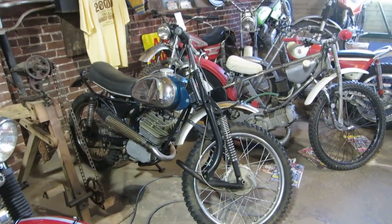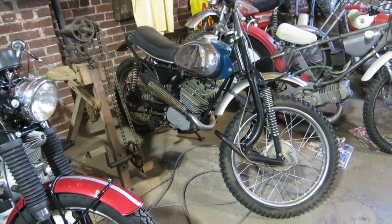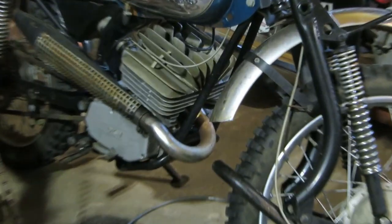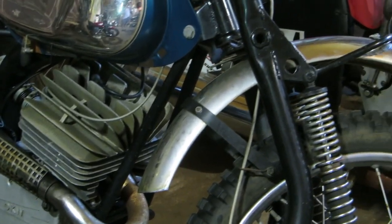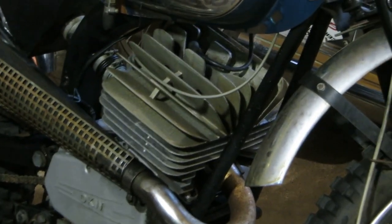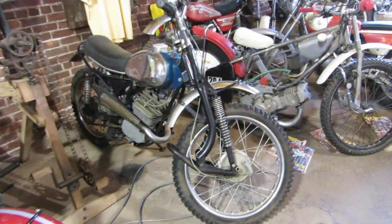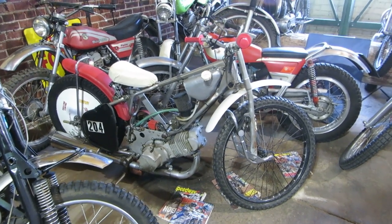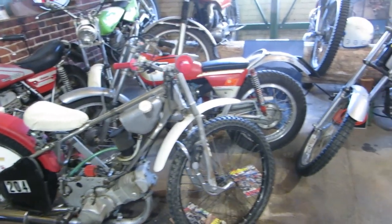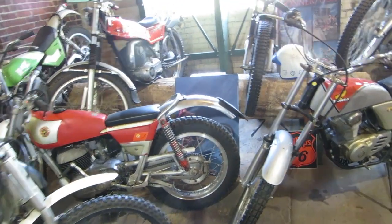DKW. Look at that. Is that a piece of art or what? Look at the art. Oh, jeez. That giant finned cylinder for 125. Yawa. Trials.